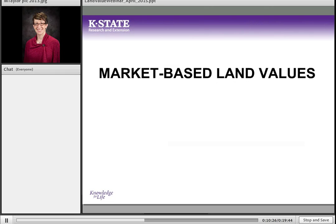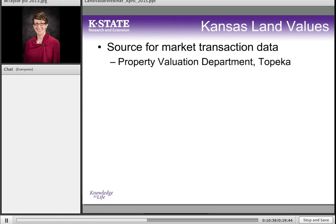So to try to fix that, to try to get to something that is more market-based, especially in these conditions where the market is changing quickly and surveys might be kind of misleading or at least not keeping up with current information, what we did was our department has forged an agreement with the Property Valuation Department in Topeka. Now, this department is part of the Department of Revenue. And the way it works in Kansas is if you sell a piece of land, you record that information with the county courthouse, and the county courthouse forwards the information about that sale, about that piece of land, to the Property Valuation Department in Topeka.